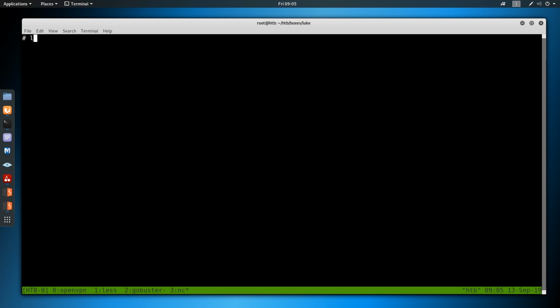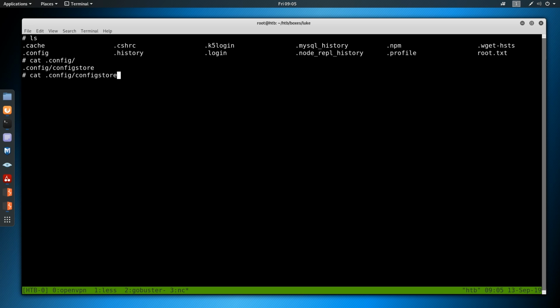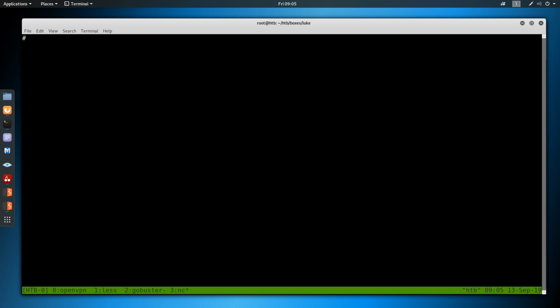Let's see. l, cat .config. Okay, I do have tab autocomplete. l just doesn't tab autocomplete to ls. So everything is right in the world. So we got a proper shell to this box. What else can we do?